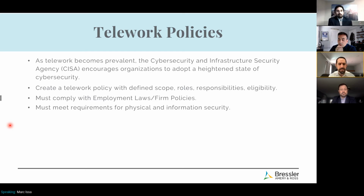One thing to keep in mind is while employees are working remotely, it's very important to maintain the same level or a higher level of security that you maintain for the data in the office. Clients are expecting you to protect their data on a day-to-day basis, and that extends to remote work. So policies need to be in place to instruct employees on what they should do and what they should not do when working remotely, because that can be very different working in the office versus working at home.